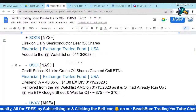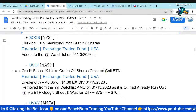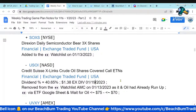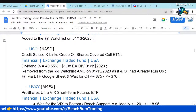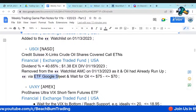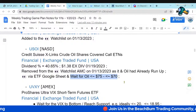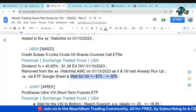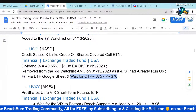We're going to take USOI off, which is a disappointment. I really wanted to get a chunk of that going into its ex-dividend date, but they've run oil up to 80 again. I'm going to wait, and we can watch USOI via our ETF Google sheet and just wait for oil to come back down to at least below 75, if not back to 70.